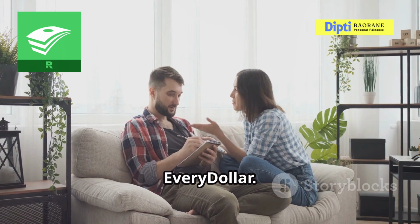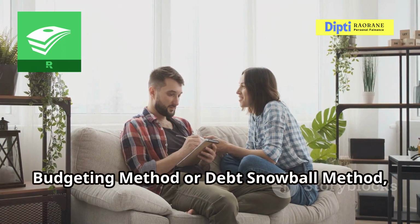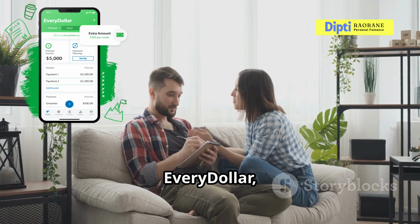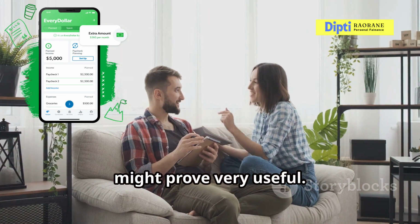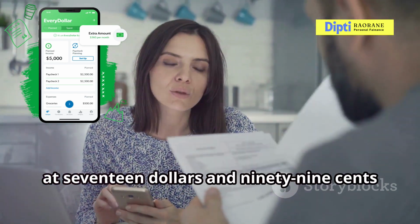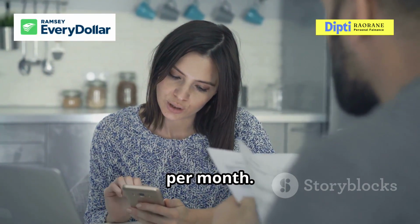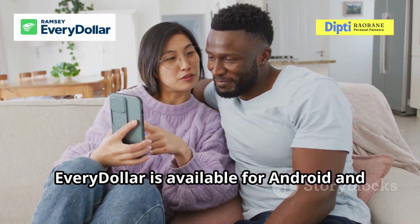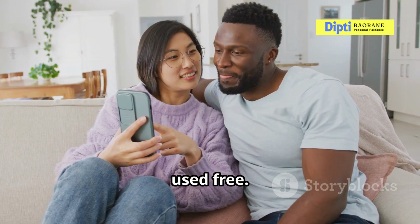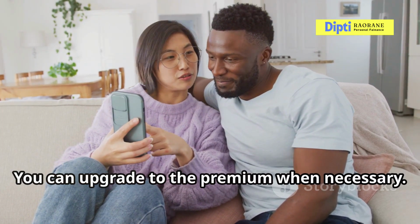1. EveryDollar. If you're a fan of the Dave Ramsey Zero Budgeting Method or Debt Snowball Method, this wonderful budgeting app, EveryDollar, might prove very useful. EveryDollar is free to use, though the premium version is available at $17.99 per month. EveryDollar is available for Android and iPhone users and can be downloaded and used free. You can upgrade to the premium when necessary.